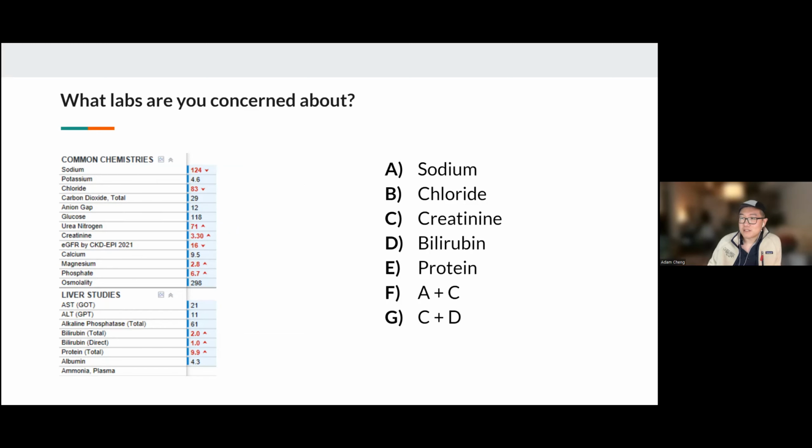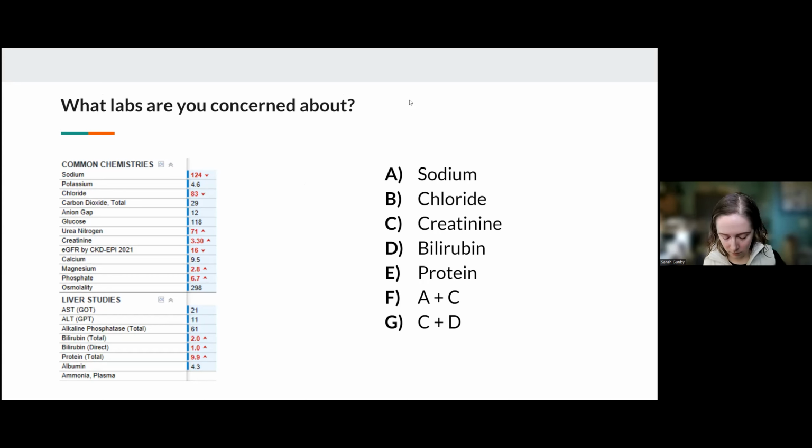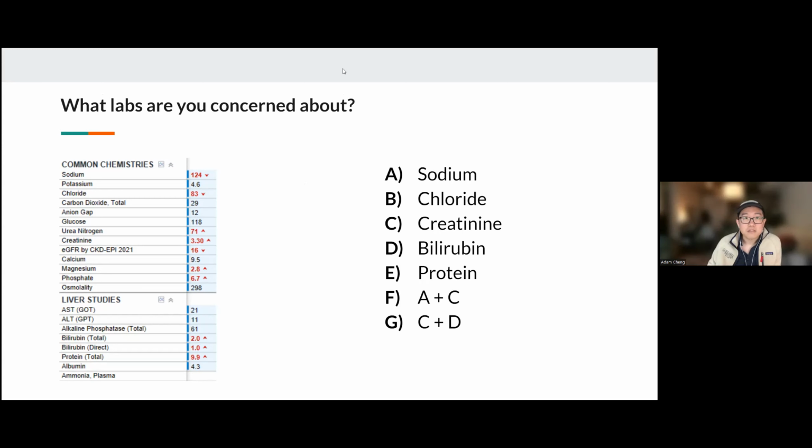Hopefully throughout the rest of the session, we'll have some interactive polls as well. Polls should be launched. Let me know if you're not seeing them. And for this one, we can be relatively quick. It's just a basic practice.